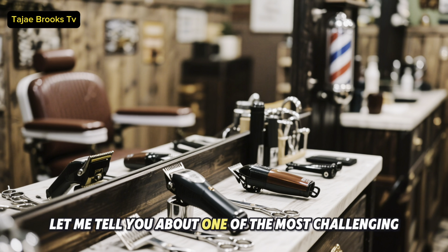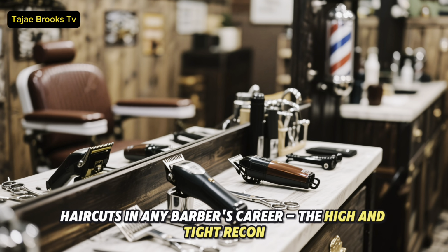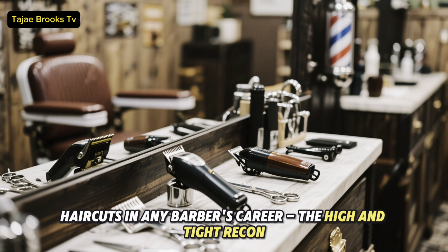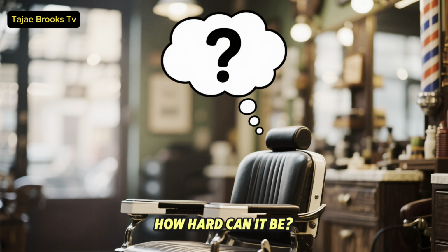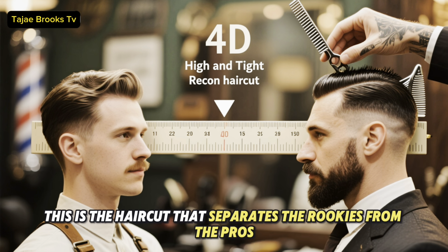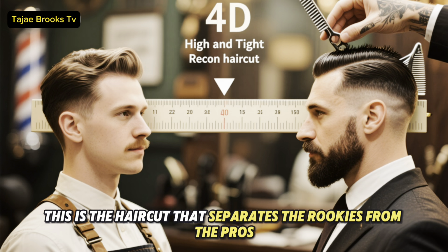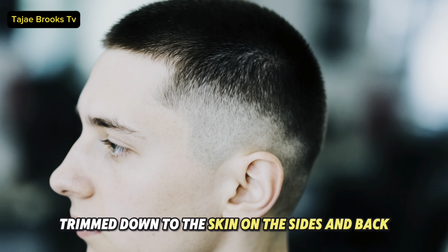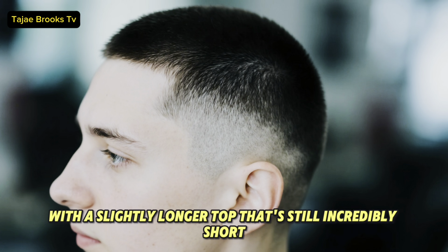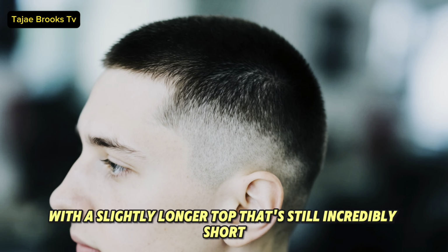9. High and tight Recon, military cut. Let me tell you about one of the most challenging haircuts in any barber's career, the high and tight Recon. You might think, hey, it's just a super short military cut, how hard can it be? Well, let me tell you, this is the haircut that separates the rookies from the pros. Picture this. You're working with hair that's basically trimmed down to the skin on the sides and back, with a slightly longer top that's still incredibly short.